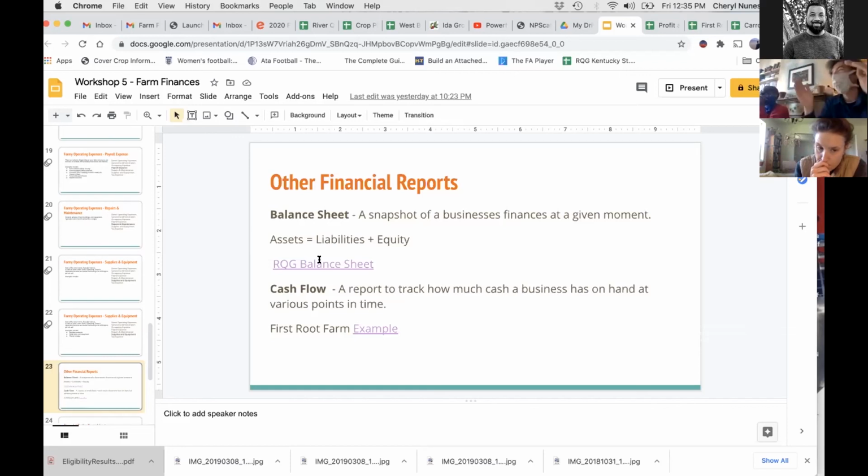That's something that we talked about a lot in my accounting class. Anyway, okay. You guys remember assets equals liabilities plus equity? That's the basic thing about a balance sheet.